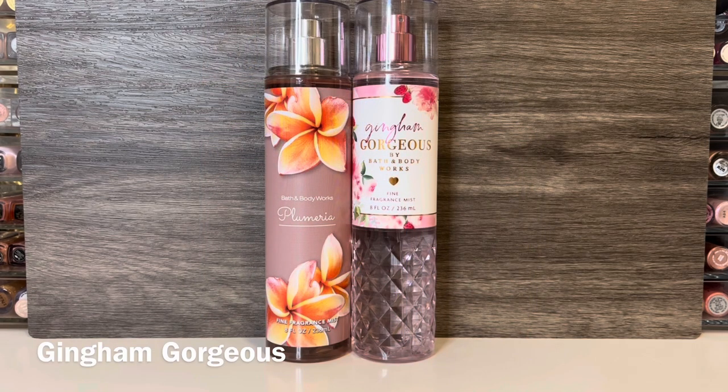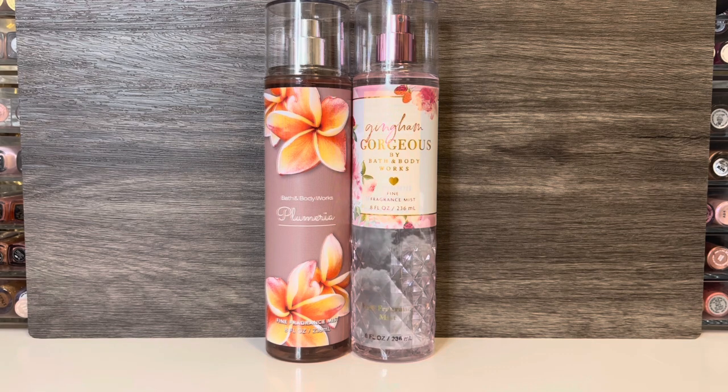And for comparisons, first I have Gingham Gorgeous, which has notes of pink strawberries, peach nectar, and peony blooms. And this is another fruity floral scent, but this has strawberry mixing with the peach instead of apple. The fruit feels stronger and more syrupy in Gingham Gorgeous, and the scent is overall sweeter than Plumeria. But they're both soft florals with a nice fruity sweetness. I do prefer Gingham Gorgeous, but I like both of them.